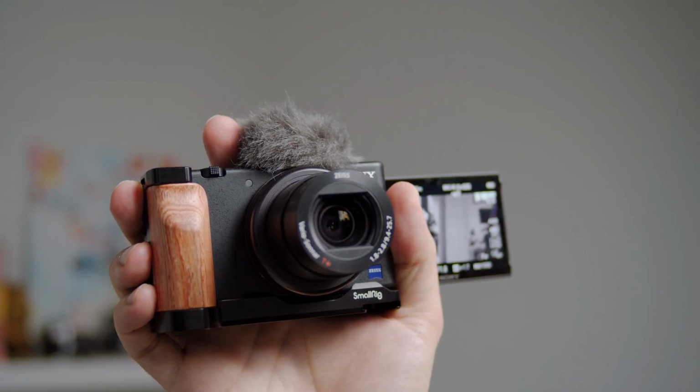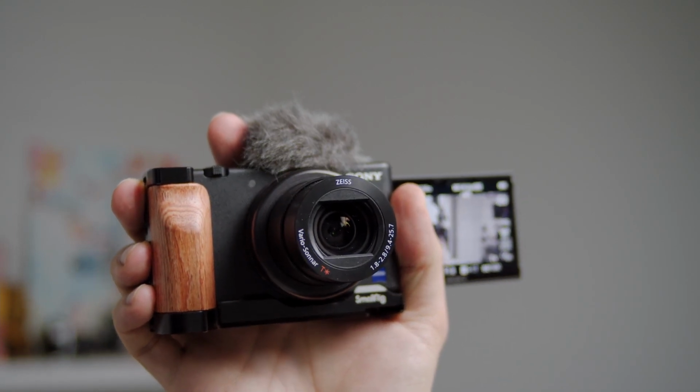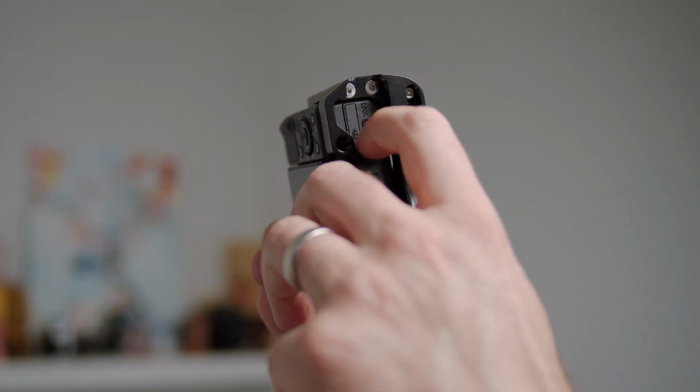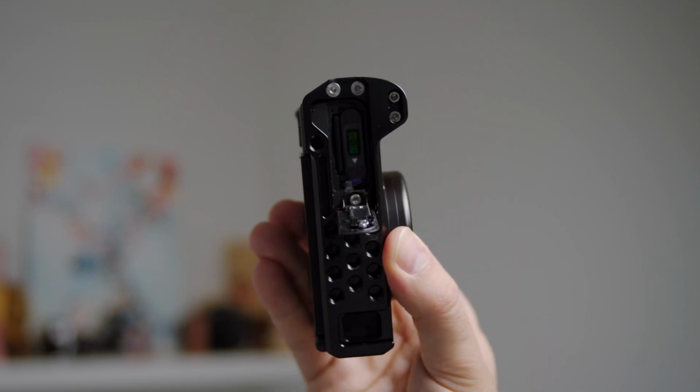So you cannot change those things unless you really unscrew and dismount everything. So what I did, I got this L bracket. It's not an L bracket, it's like a bottom plate, and it adds a bigger handle, which is very nice. It makes the camera a bit nicer to hold, and then it basically offers a few thread holes more centered right under the lens, and it gives space for the door of the camera, battery and SD card compartment to be opened at any time without having to take it off from the tripod.